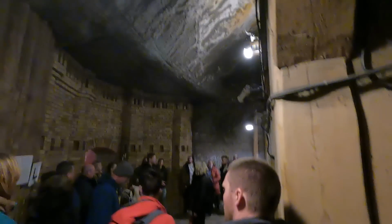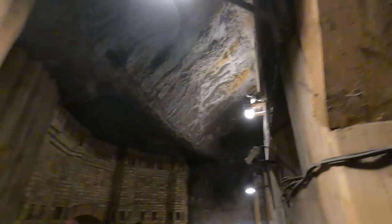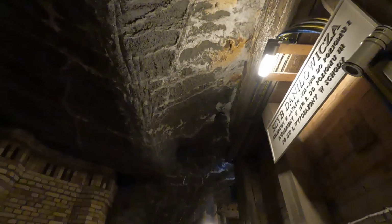But relax, today we'll get only to level 3, which is at a depth of 135 meters. 135 meters. He said the deepest is 320 meters. Can you imagine? We're not going to go that far. Now, some important information. Open fire and smoking is strictly forbidden, of course. Please don't touch. So apparently we have to go down further. We're already 60 flights of stairs down, something like that.